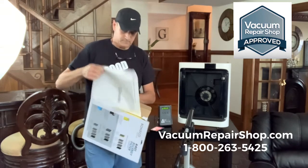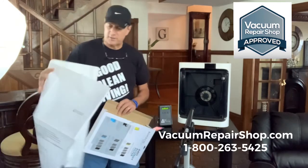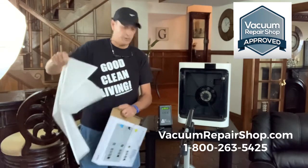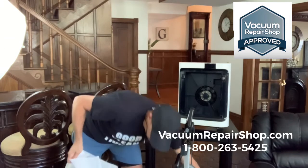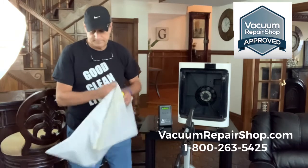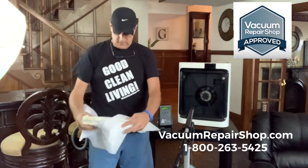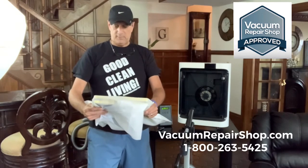Okay. So that's just a cover for the filter. This is kind of neat. Actually, I didn't realize this, or I forgot about this, but when you take the old filter out, instead of leaving it laying around, it's got an actual disposal thing here to dispose of. It comes in the filter box with this Bonneco. I actually didn't realize that. And maybe that's something new.